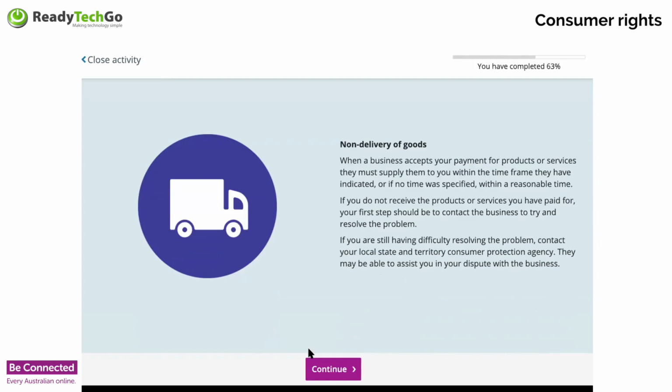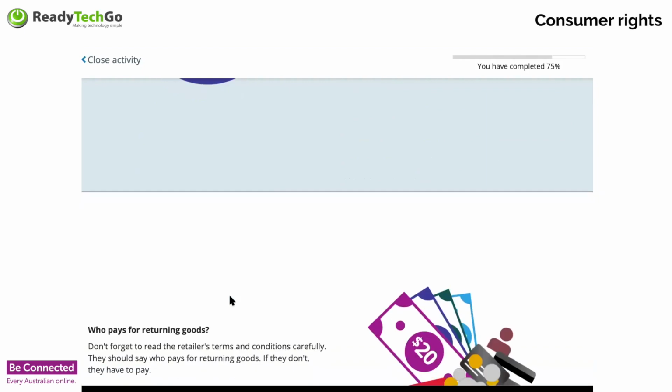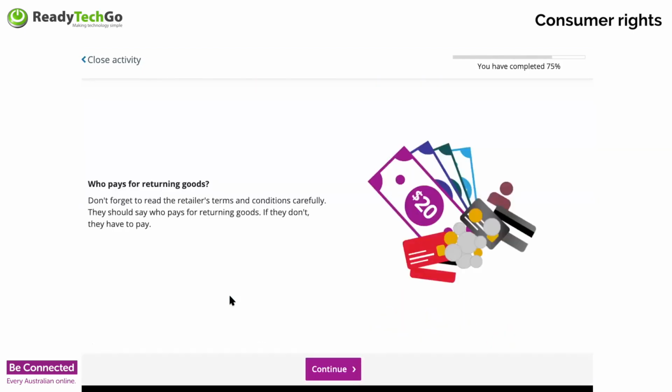If you have a product that you've paid for and it doesn't turn up, the first thing you do is go straight back to the business. And then the second point of call is the local, state, or territory consumer protection agency. You want to check with those guys because essentially they have the jurisdiction to look after you.